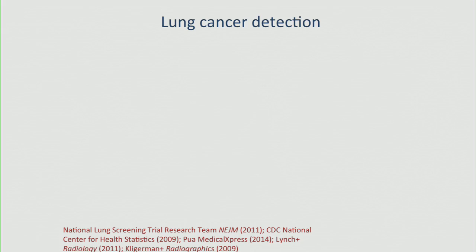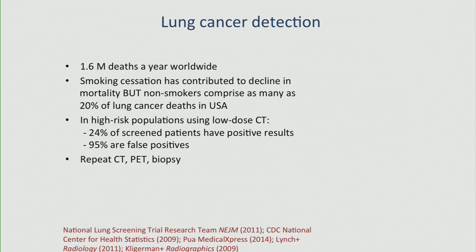So let's just take an example of how this might play out. So let's look at lung cancer. So we know that there are many deaths worldwide, that this is growing, that there's now a recommendation, at least in the US, to do low-dose CT scanning of high-risk patients. Okay? So 24% of patients that are scanned because they're at high risk for lung cancer will have positive results. 95% of those are false positive results. Okay? And those patients need to be followed up, either a repeat CT or an invasive biopsy with bronchoscopy or a PET scan.